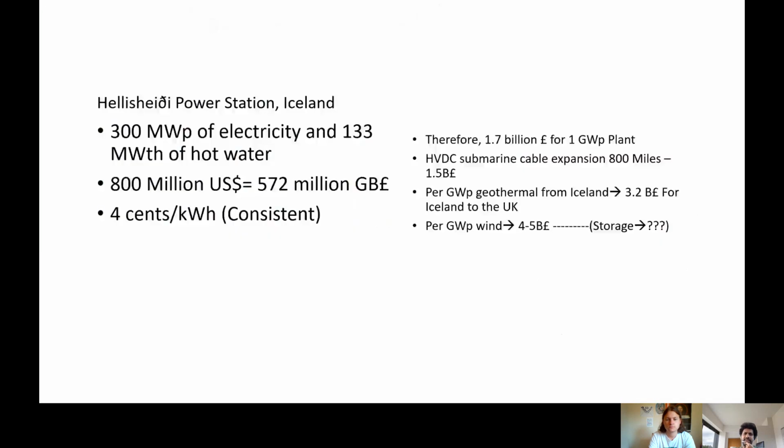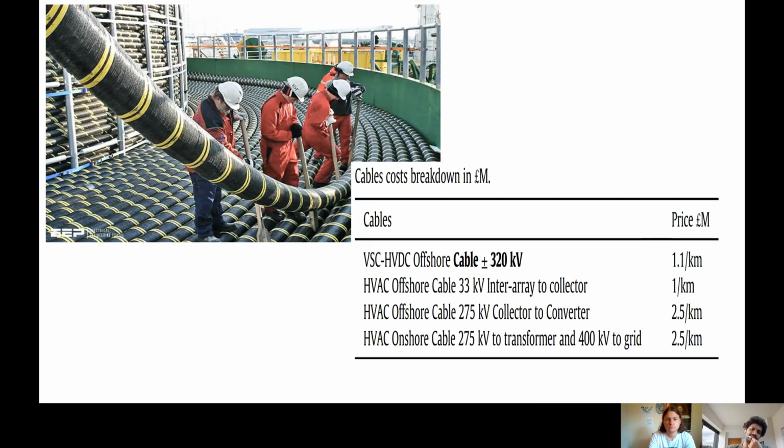And after that, what would happen? Here are some considerations about the submarine cables you have to use, because there is a sea in between these two countries. Submarine cable is a little expensive, but look at the prices.